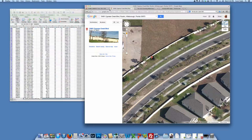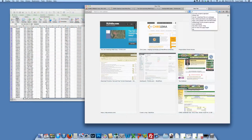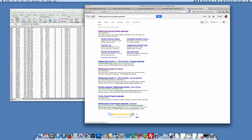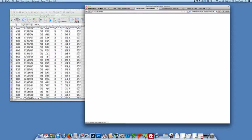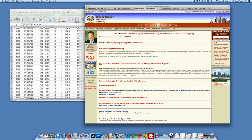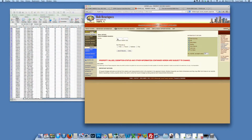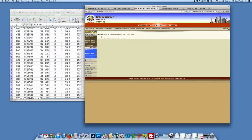And then if you want to further research that, then you would actually go to the county property appraiser's office. Let me pull that up. So that's the Hillsborough County property appraiser, and we'll click here. Now for this, I'm going to need the folio number, which is right here. And we're going to do a property record search. It's going to ask me for a folio number, and it's 2196. 0 matches.